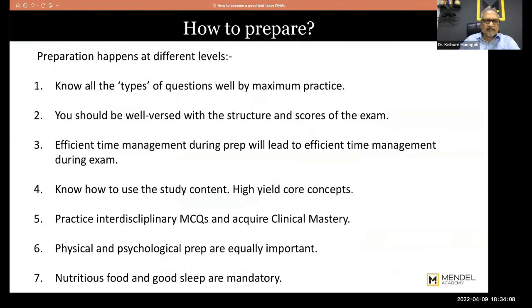Now, preparation happens at different levels. There are different types of questions that can be solved, and that is possible only through maximum practice. You should be well versed with the structure and the scores of the exam, which I'm sure you will go through when you read the usmle.org website. Time management, as I said, is very important because I want you to practice solving questions within 60 seconds, or 1 minute, so that on the day of the exam, you will have some extra time to solve the difficult questions. You should spend time only on the high yield core concepts, and you should be able to filter out and discard the low yield concepts.